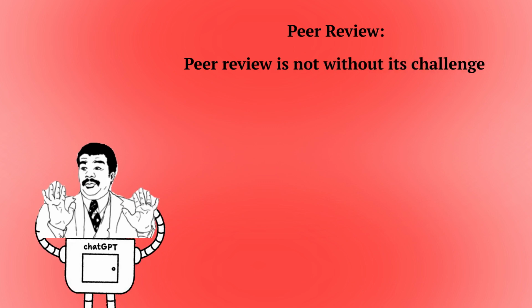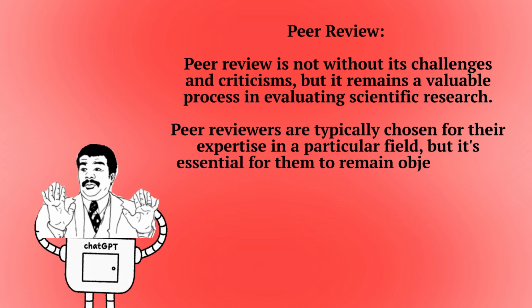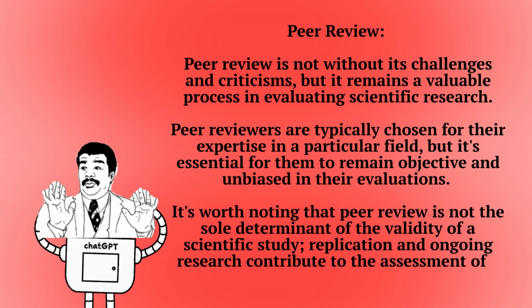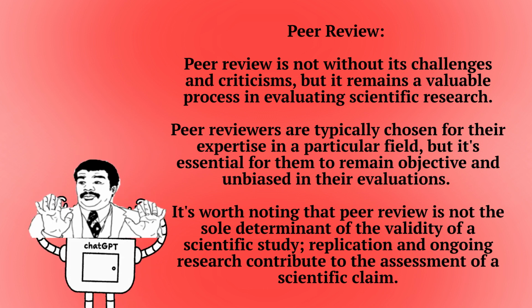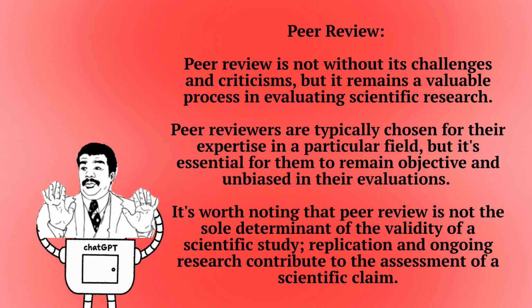Peer review. Peer review is not without its challenges and criticisms, but it remains a valuable process in evaluating scientific research. Peer reviewers are typically chosen for their expertise in a particular field, but it's essential for them to remain objective and unbiased in their evaluations. It's worth noting that peer review is not the sole determinant of the validity of a scientific study. Replication and ongoing research contribute to the assessment of a scientific claim.